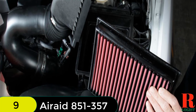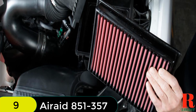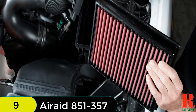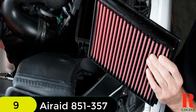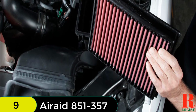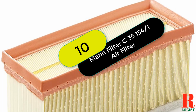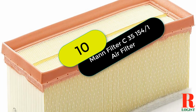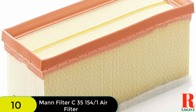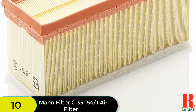All the features that we have mentioned above provide three specific benefits. They increase the performance of the engine, drive up its mileage and enhance its uphill power. That's precisely the reason why, despite its relatively high asking price, this model is extremely popular on the market. And finally at number 10 on our list, we have the Mann Filter C35154-1 air filter.